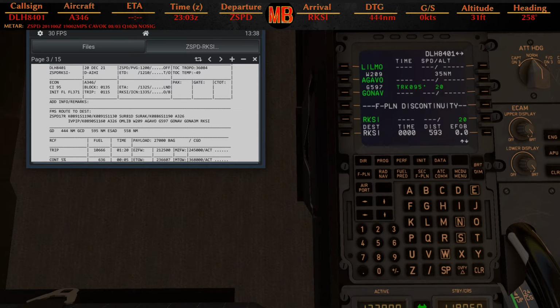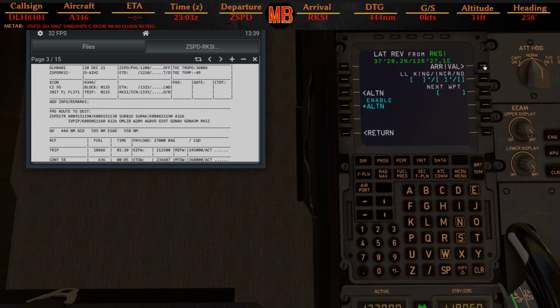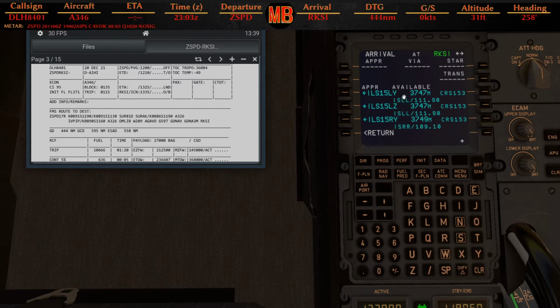It's going to be a little bit of a long one, so let's go to 15L then, because then we are a little bit closer to the cargo apron and it's not that much of a difference. Let's put that in. Arrival, ILS 15 left, yes, we're going to go for that.